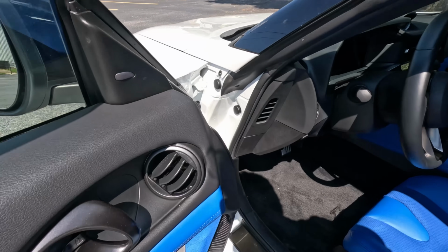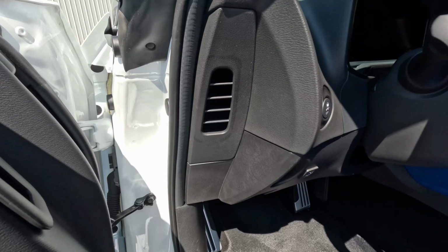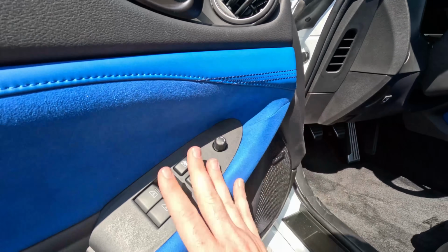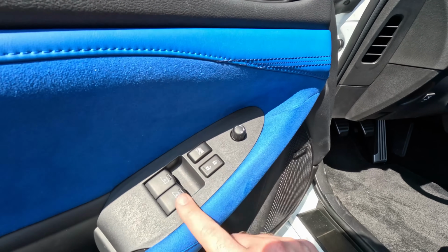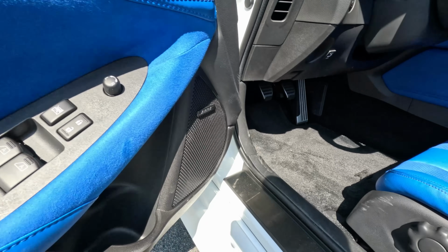Interesting design choice right here. You can see we actually have an air vent in the door. So to do that, we've got a little plumbing here in the dash. Very interesting look. And then in and amongst the blue leather and suede here, we've got our mirror controls, our lock, and our window lockout, and our power window button right here. They are automatic on both sides.